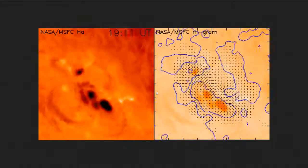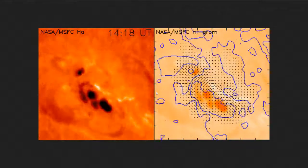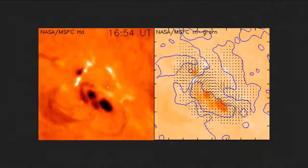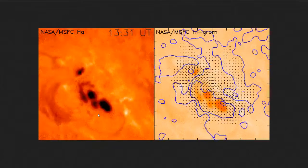On the sun, there is a feature called magnetic shear, which plays an important role in the formation of solar flares and the release of magnetic energy. In the left-hand panel here, you see hydrogen alpha images of a sunspot complex that contain significant magnetic shear.